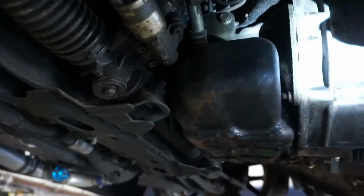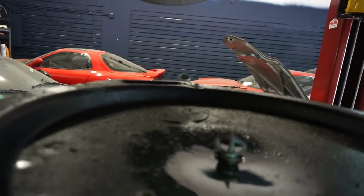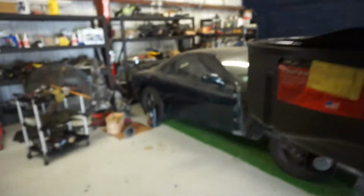Realistically, the way to find out for sure would be to drop this oil pan, and we would go from there. But just because the oil is a little sparkly doesn't necessarily mean what it means. Man, this sucks. Look, we're just gonna press on anyway.